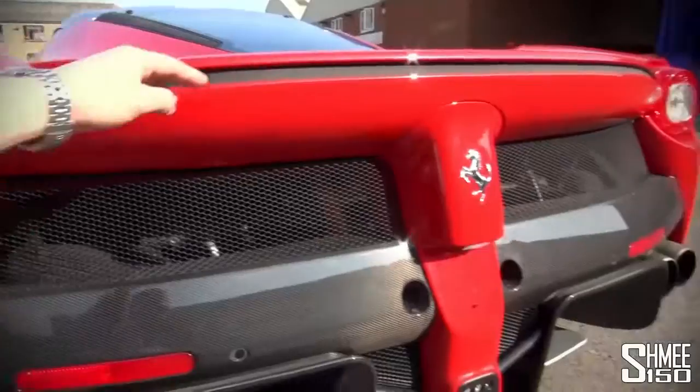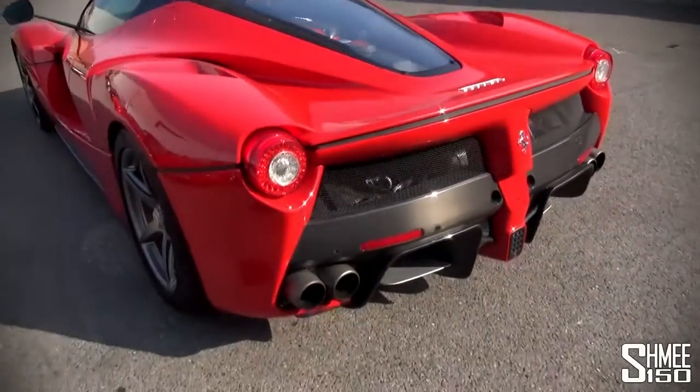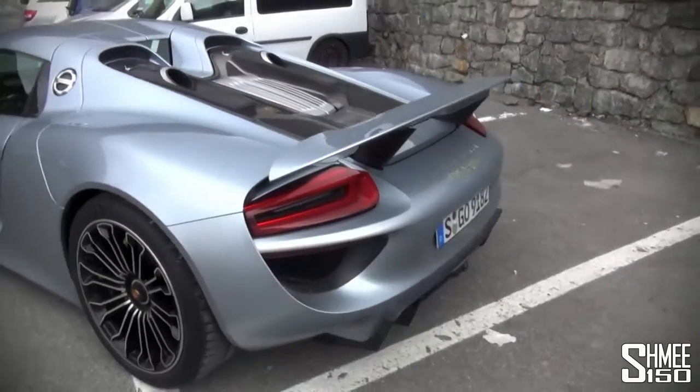The LaFerrari wing slots out neatly at the back and works in combination with flaps down at the rear diffuser to create the same downforce effect. Different approach, a little bit unusual. The 918, more traditional. The wing just comes up cleanly out of the back, sits a little bit higher on the rear deck, makes it look that touch cooler.